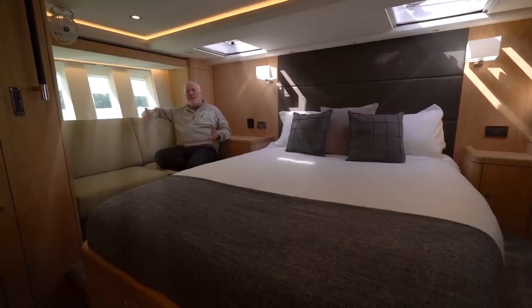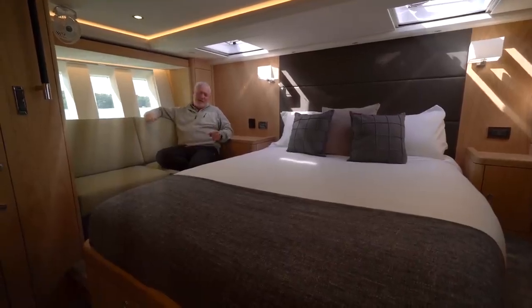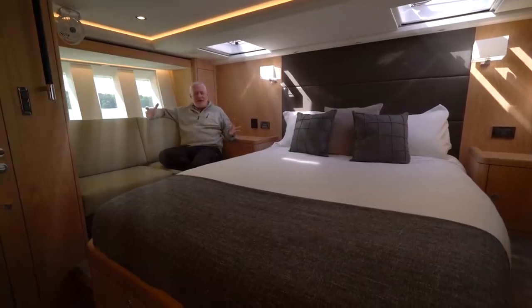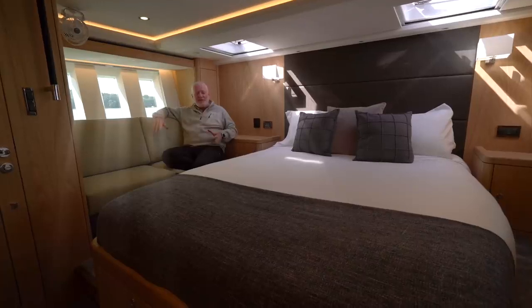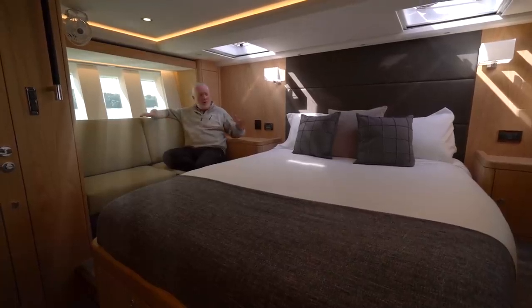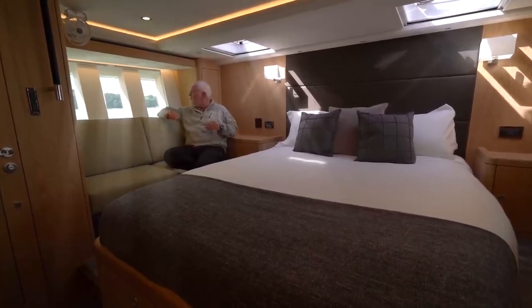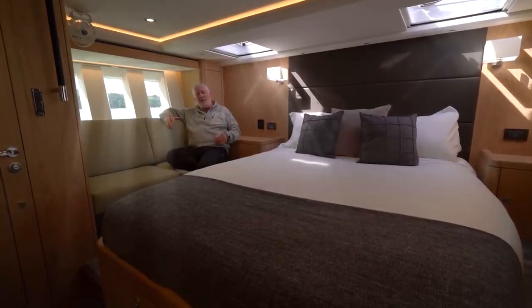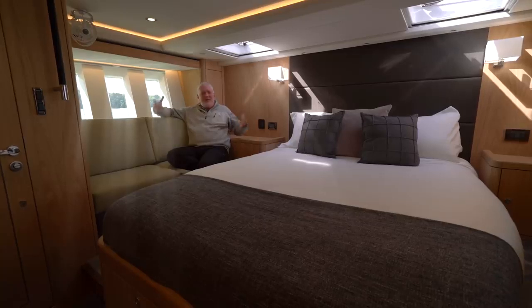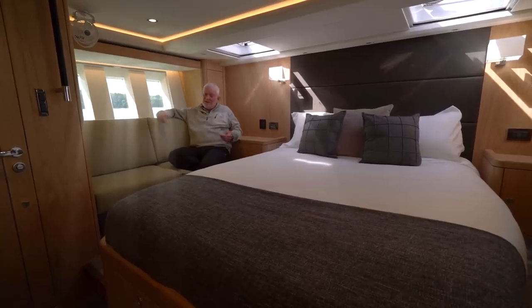But let's be honest, this has got to be the best cabin on the boat. I mean, just look at the space in here, and the view from these seascape windows is absolutely tremendous. Either side of the boat, the light comes flooding in. You've got a tremendous view. Plus, you've got light coming in from these port lights up here. It makes the place feel so spacious, and it is.